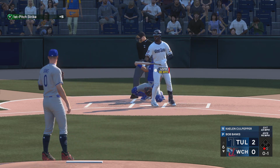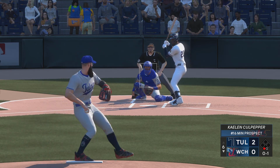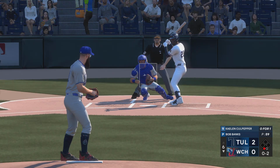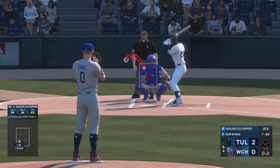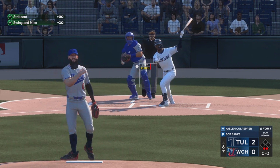He swings and fouls one off. The Drillers up by 2 here in the bottom of the 6th. Fights that one away. The count remains 0-2. Got it. Now 2 out.